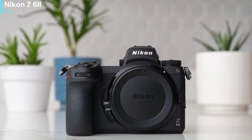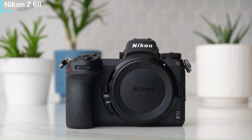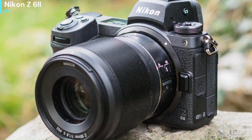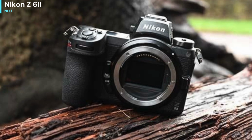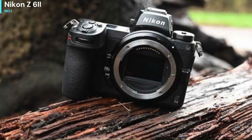Number 1. Nikon Z6 II. The Nikon Z6 II is a full-frame mirrorless camera from 2021 and succeeds the Nikon Z6. It offers some light upgrades over its predecessor, including the addition of a second memory card slot for SD cards and a second Expeed 6 processor for improved autofocus performance.